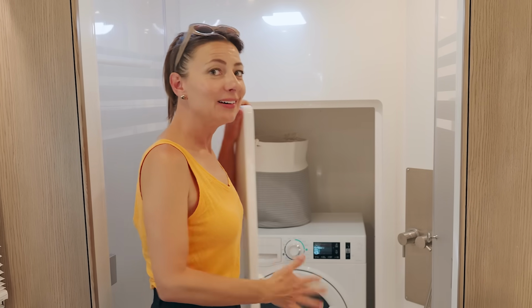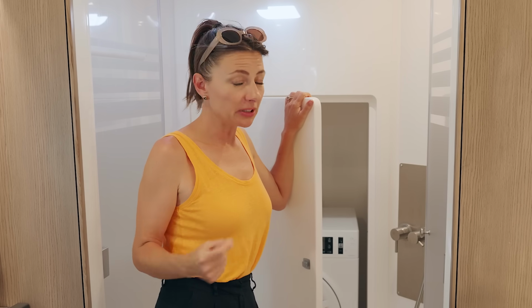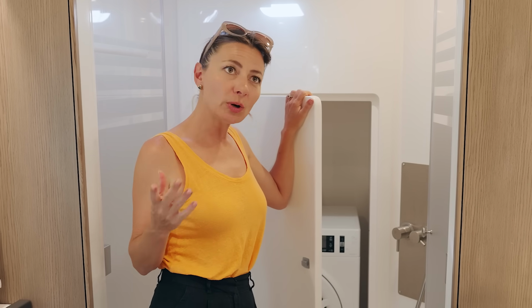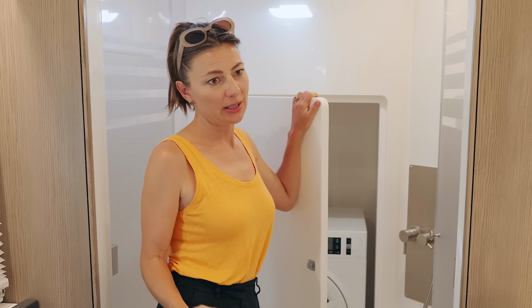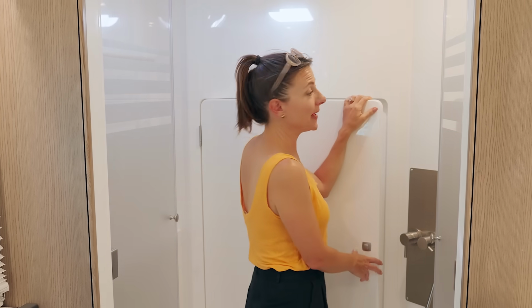Yes, the vented washer dryers, because they're not the condensing washer dryers. Condensing works well, it just takes a really long time. So this is a proper dryer. Uses a lot of heat. Gets it dry fast.